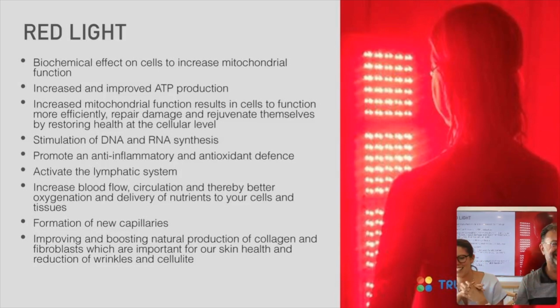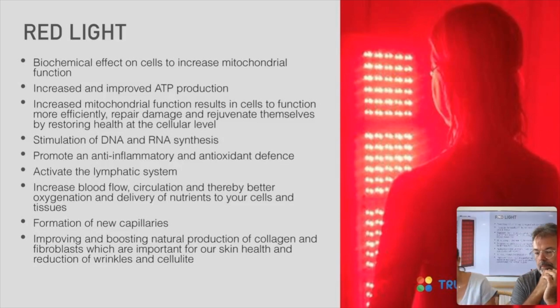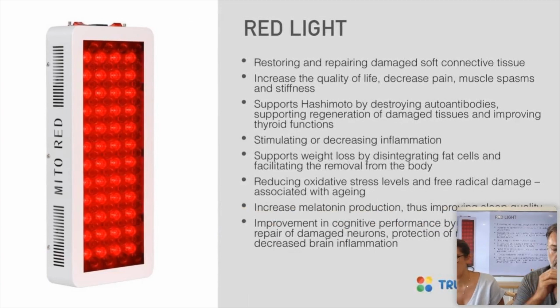It activates the lymphatic system. It increases blood flow and circulation, which will explain how all of these link into different factors afterwards. Formation of new capillaries, which is amazing. It also boosts natural production of collagen and fibroblasts. So if you've heard of red light being good for anti-aging, wrinkles, cellulite, that is all very true. It restores and repairs damaged soft connective tissue.